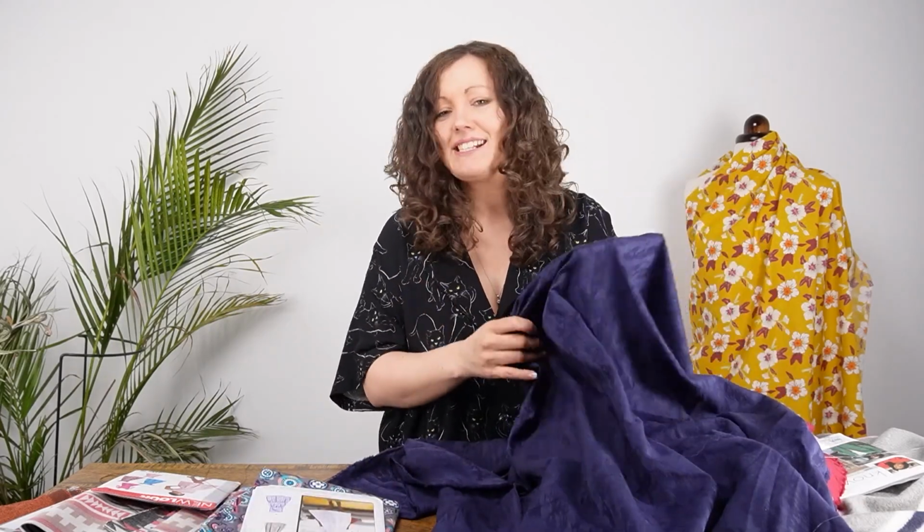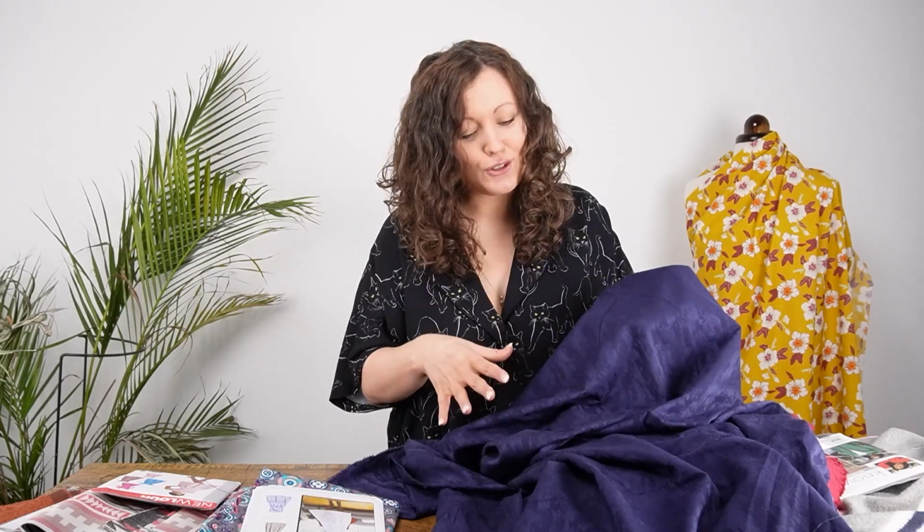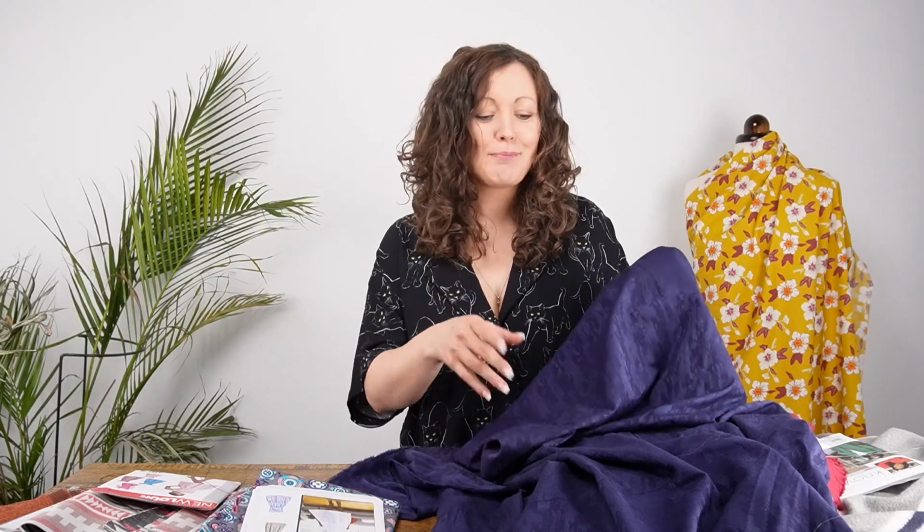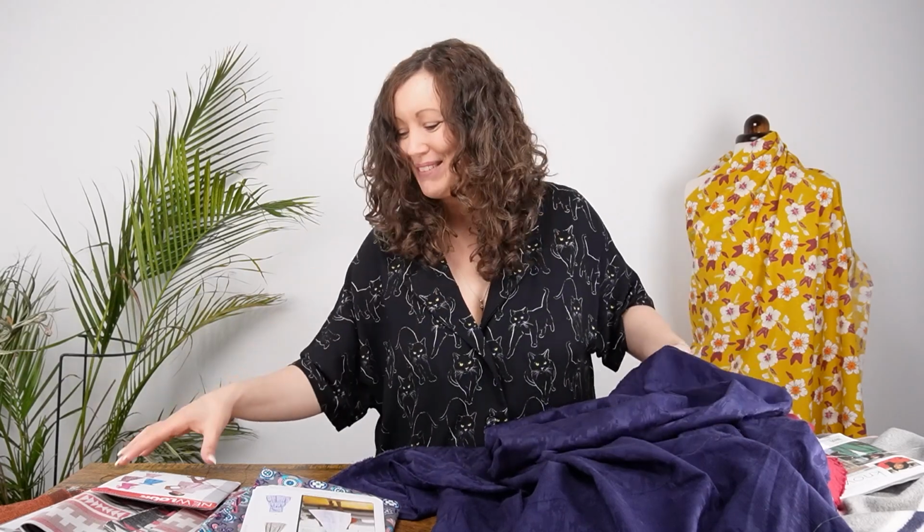And again, my mind instantly went to almost a party dress in this one. I think it's the sort of fabric that can really be dressed up, add some jewellery, maybe some sparkly heels or something with that, and it would look fabulous.